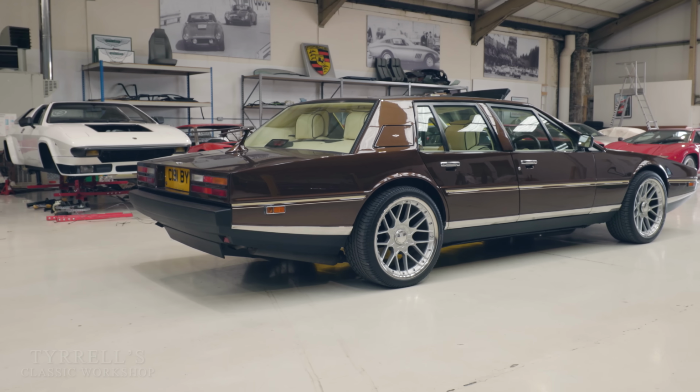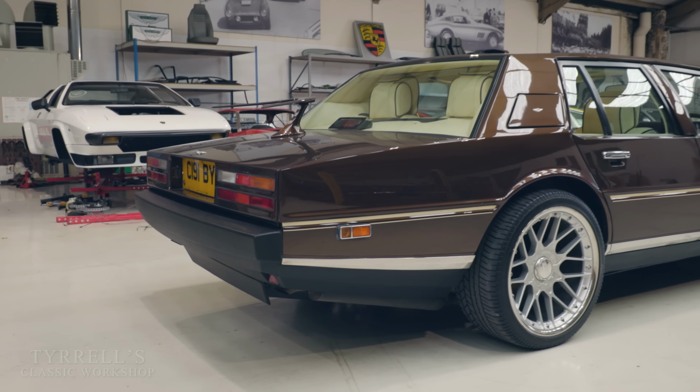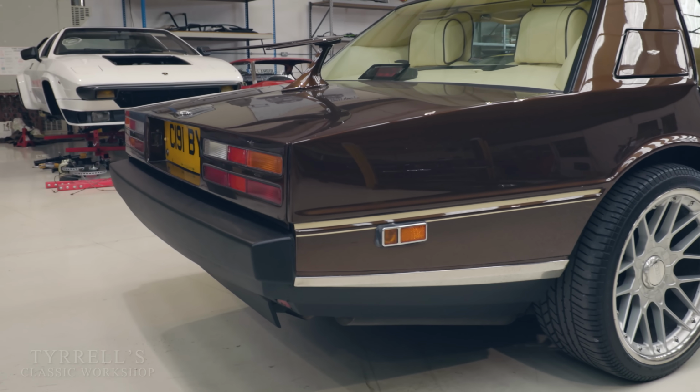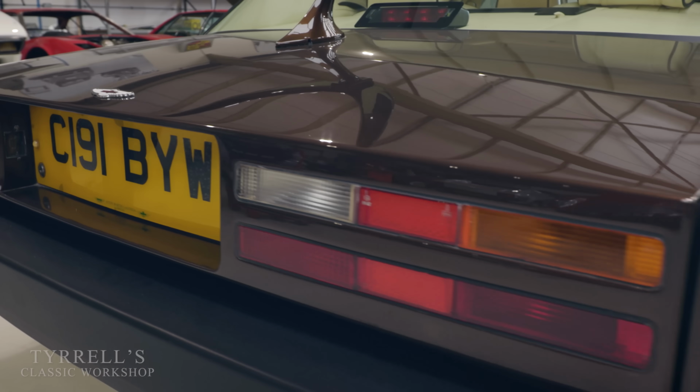Thank you. Well, this is what I wanted to order, something very unusual. And I loved the car since I saw it back in the 70s, actually, in the motor show when I was a student at that time. And I thought, that is the car which I will have.